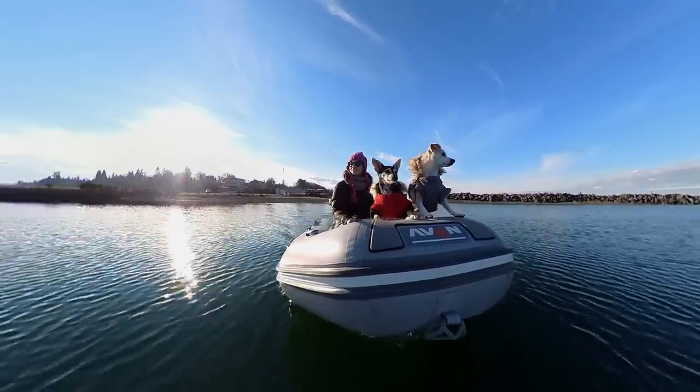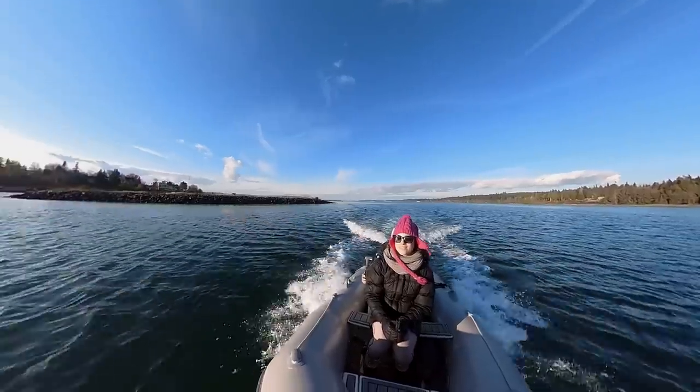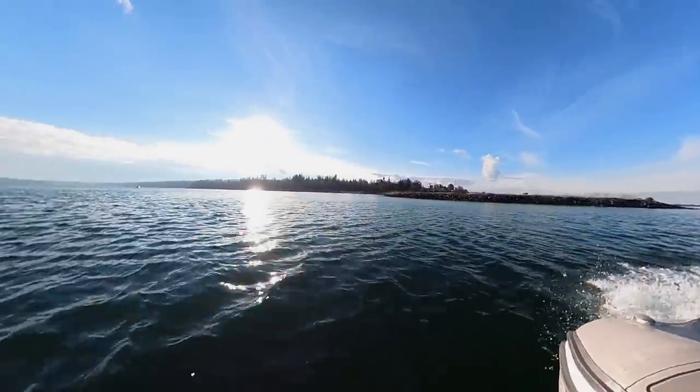After an afternoon on shore, we're heading back to Freedom for the night before making our way across the border into Canada.